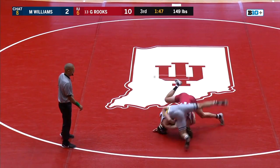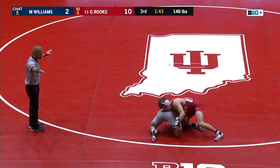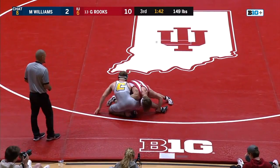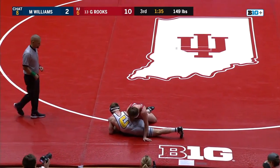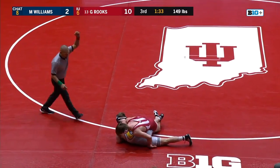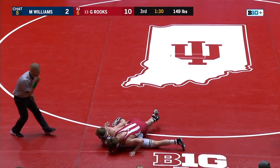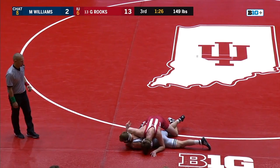This guy has a motor like no other, Riley. I think he's going to have his foot on the gas. He's not trying to hold on to this and win by decision or major. He wants to put Williams on his back or win by tech fall. We know he can do it. He's done it several times in his career. Williams gets the escape, and it's Rooks with the takedown on the edge. Got Williams' leg hooked up. Rooks jumps ahead now by 11.